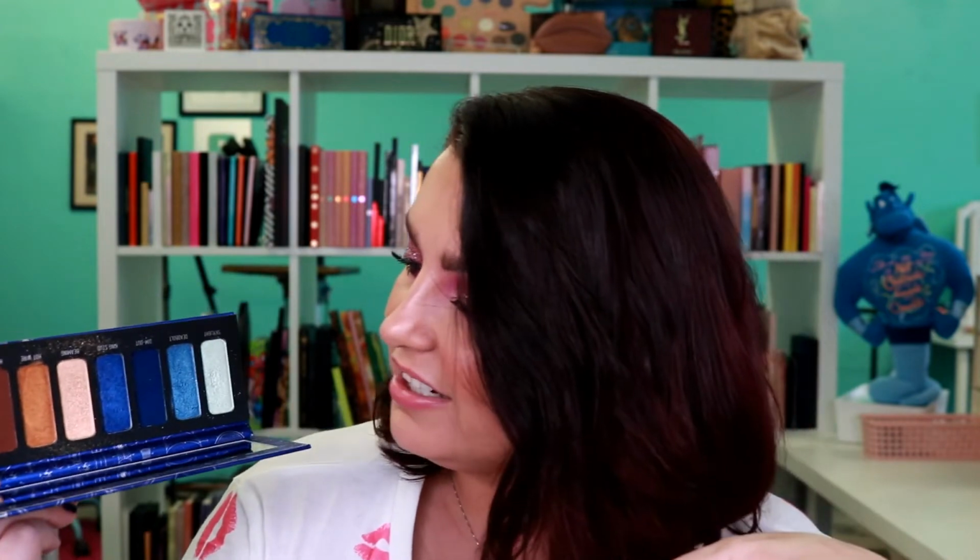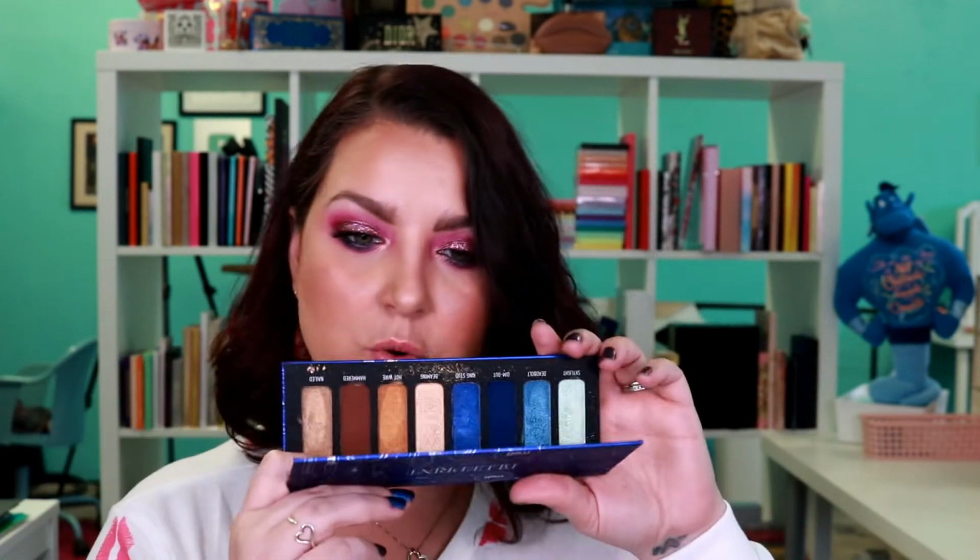Okie dokie. Then we have the Melt Blueprint palette. As far as I know, because I don't own the stack, this is identical to the stack. This is a beautiful blue and tan color story. If you own the stack, you really don't need the palette. But this is really good Melt quality.